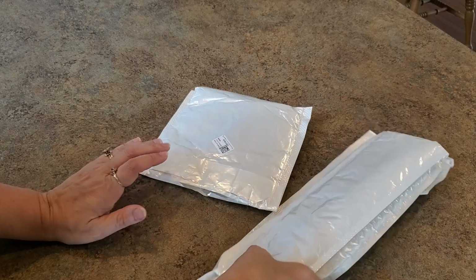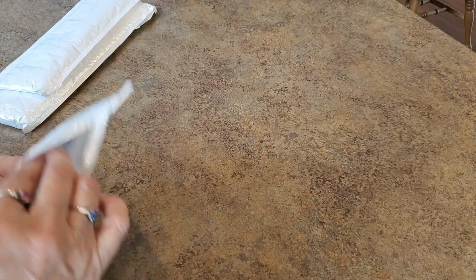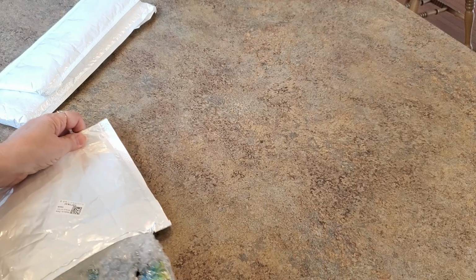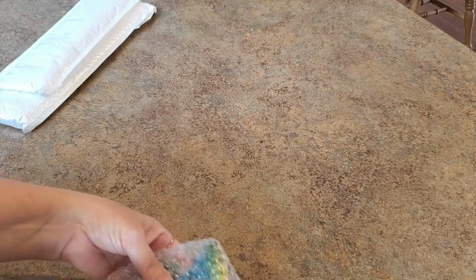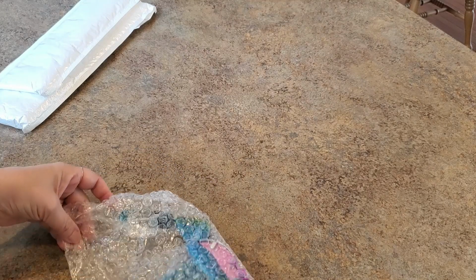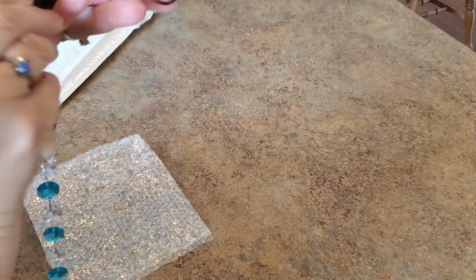I'll start with the outdoor thing because it's what I opened so I could figure out who it was from. So this is an outdoor item, and I was like, this is cute. All right, let's look at this. They have home and garden type things, and this is one of them. I thought it was super cute. Ooh, it's heavy too. It's really cute, you guys.